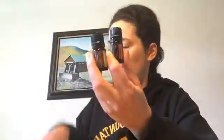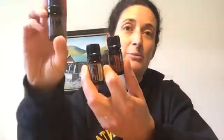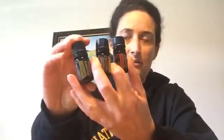So what do I do when I feel a cold coming on? I had a sore throat for about a day and a half, and I gargle with my On Guard. So I actually put On Guard, lemon, oregano. I do dilute my oregano because this is super hot. So I have a bottle that is just diluted oregano already, and Melaleuca.